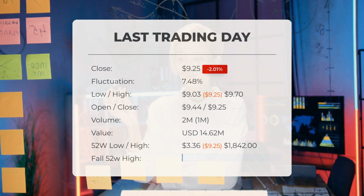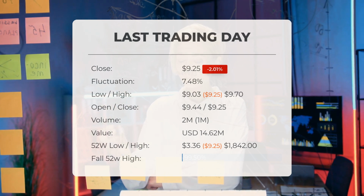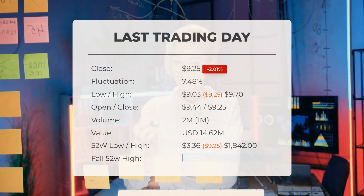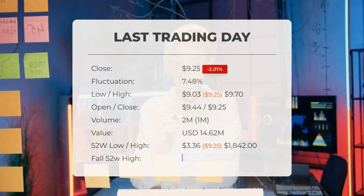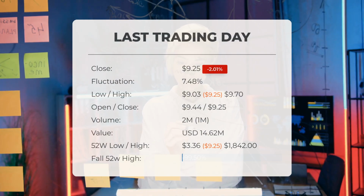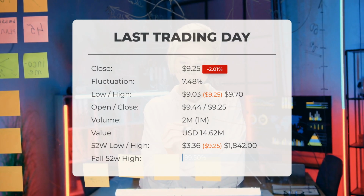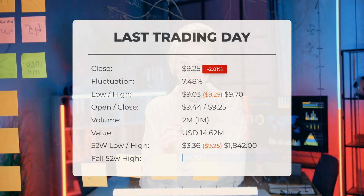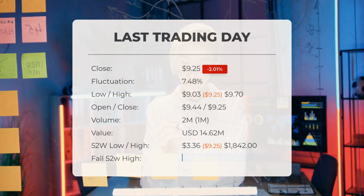Trading volume increased by 1 million shares on the last day, although this occurred with falling prices. This could be an early warning sign, indicating a slight increase in risk over the next few days. In total, 2 million shares were traded, resulting in a transaction value of approximately $14,620,000.